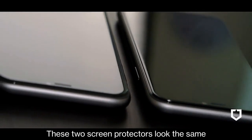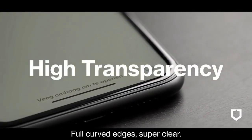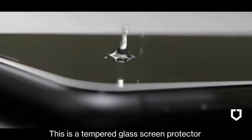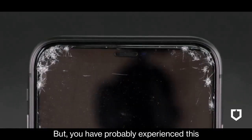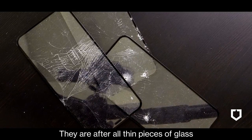These two screen protectors look the same. Full curved edges, super clear. Now let's look again. This is a tempered glass screen protector. It's not bad, but you have probably experienced this. They are, after all, thin pieces of glass, so they break fairly easily.